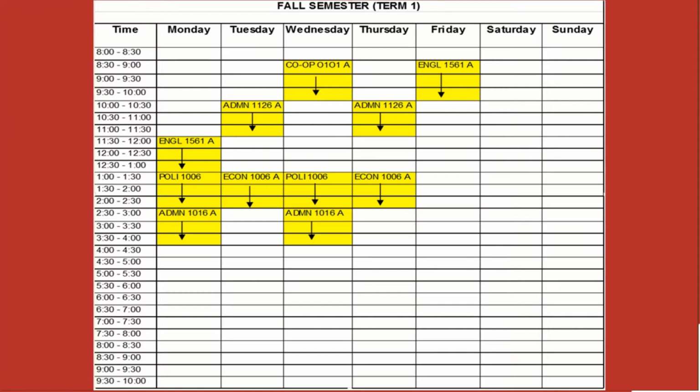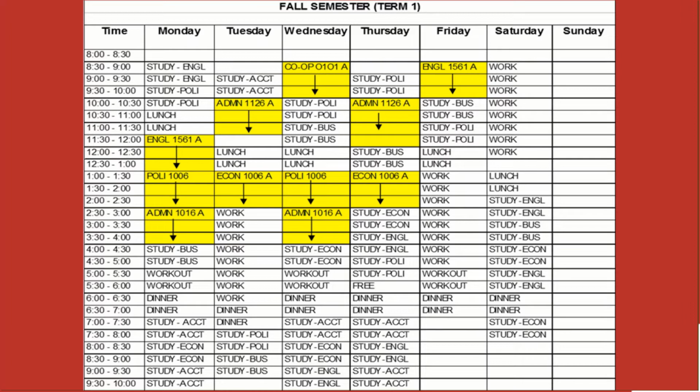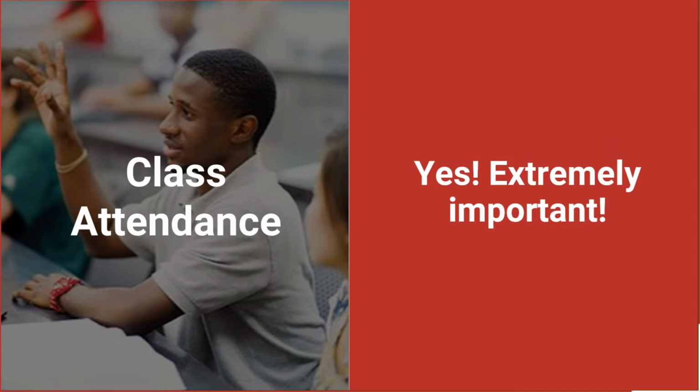Your class schedule might look like this, but your schedule in reality might look like this, taking into consideration homework, a part-time job, meals, extracurriculars, self-care, and sleep. Is attending class really important when professors post lecture notes online? Yes, it is extremely important.